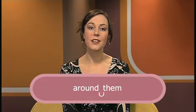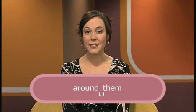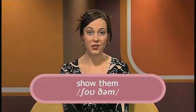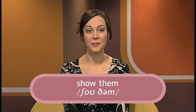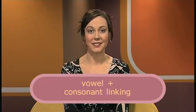You'll notice that around is stressed, but them is unstressed. Jerry also uses the words show them. Here, show is stressed and them is unstressed, so we say show them. This is vowel and consonant linking. In this example, Jerry clearly pronounces the th in them.